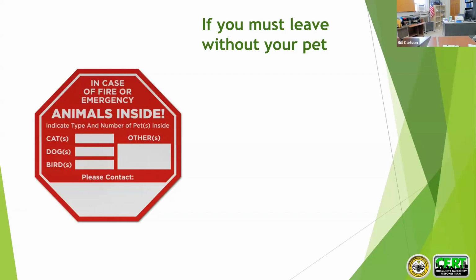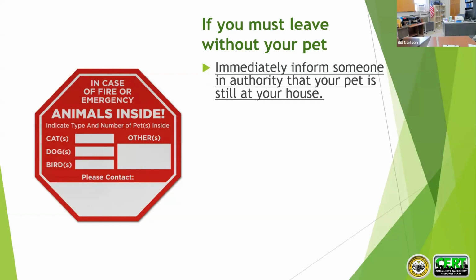If you must leave without your pet, first and foremost, you need to immediately inform someone in authority that your pet is still in your house. If you fail to do that, you have abandoned your pet, which is not fair to your pet. It's not going to be good for your emotional state, and it's against the law. Immediately inform someone in authority that your pet is still in your house. That's when you get to a shelter, maybe, or when you get to your family or friends or your neighbor.